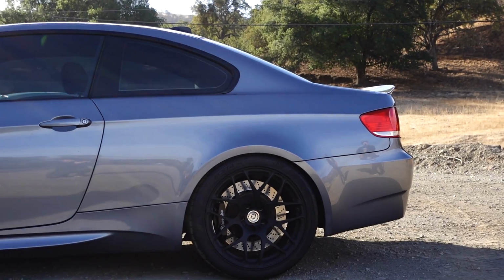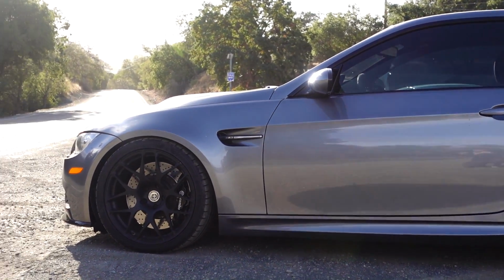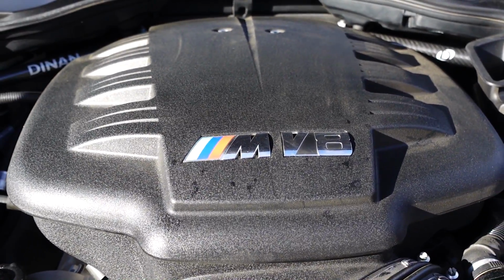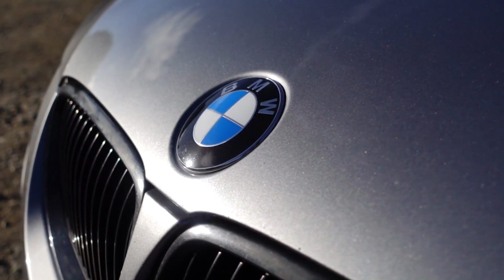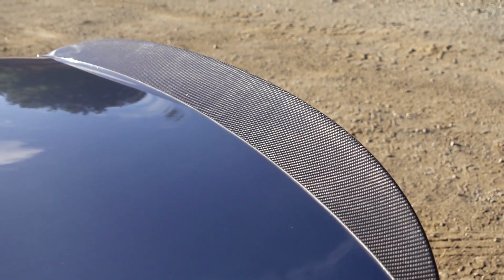This was the gold standard sports coupe back in the late 2000s. 4-liter naturally aspirated V8 that revs to an insane 8,300 RPM. It produces 414 horsepower and a little under 300 foot-pounds of torque. Car weighs around 3,700 pounds. It's got adaptive dampers and a rear limited slip differential.